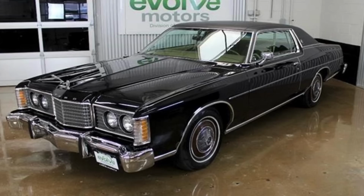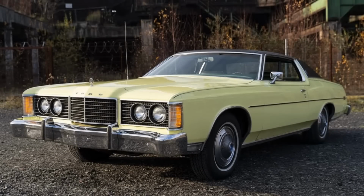Overall, the powertrains in the LTD Brougham are quite nice. Some of the 400 cubic inch engines did have lower end oiling problems and oil pressure problems at higher mileages, which ended up spilling over into the 351M engines. But the 351 Cleveland, the 460, and even the 400, so long as you're not buying one with higher mileage, are going to be just fine and very pleasant to drive.